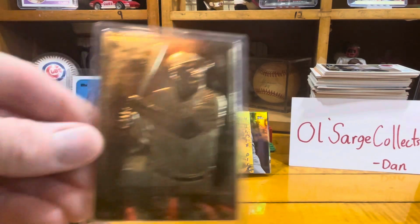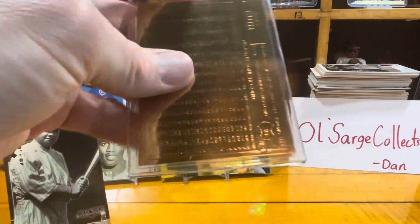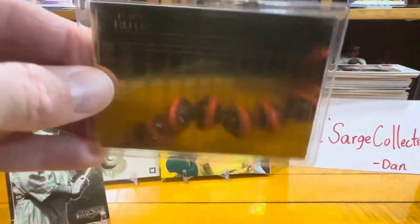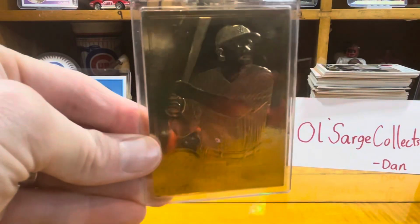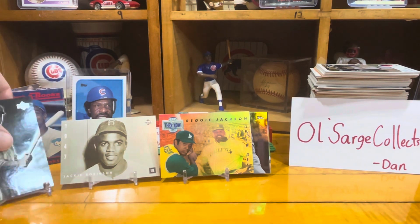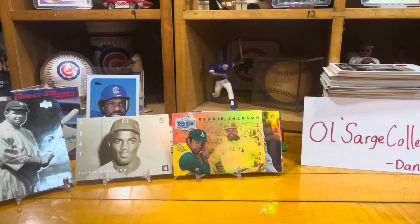And then speaking of the Babe, I don't even know what this is or where I got it, but there are all of his stats if you can read it in shiny gold foil. So there are the old players, the old greats, just a really cool way to get some of those players.